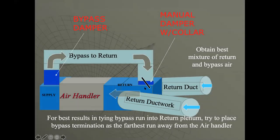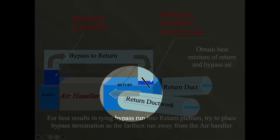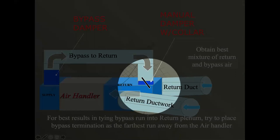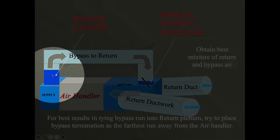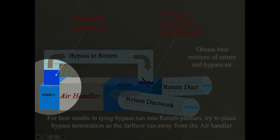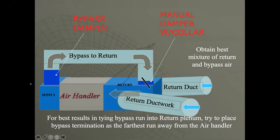Now, does every one of our attics have a 4 foot, 5 foot, 6 foot plenum? No. So again, we're going back to a 2 foot, 3 foot, 4 foot plenum. And I, again, try and get those return ducts closer to the unit and the bypass duct tied as far away. Opposite on the supply plenum, I want the bypass damper to be the first damper installed in front of all the supply zone dampers.